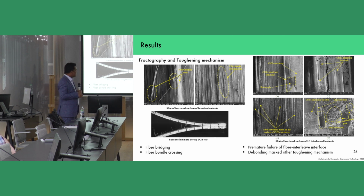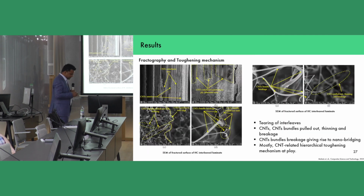decrease of 80% in G1. Similarly, we also have some images from the nanoscale. We can see some tearing effects, but again, this toughening mechanism, which was supposed to increase the G1, was masked by this microscale effect called premature debonding, and the overall fracture toughness decreased by about 80%. However, in case of the HC interleaved laminate, here we have images from both microscale and nanoscale. Starting with microscale, we see some tearing effects in the interleaf, and it's 3D tearing effects. Okay, the picture is not here.